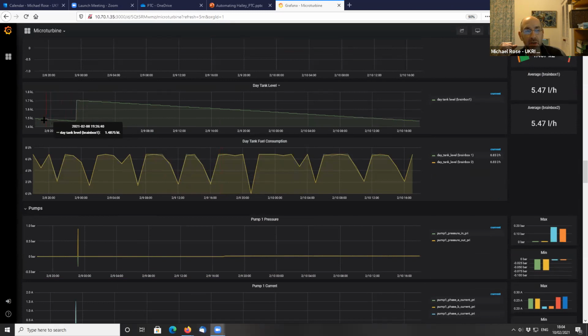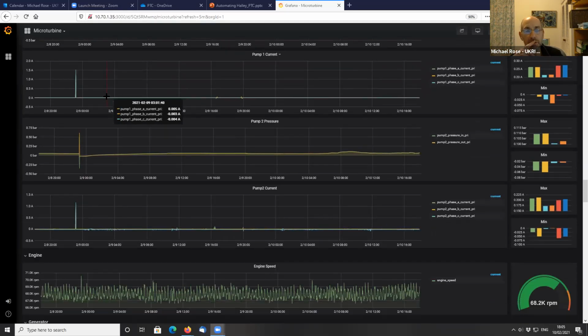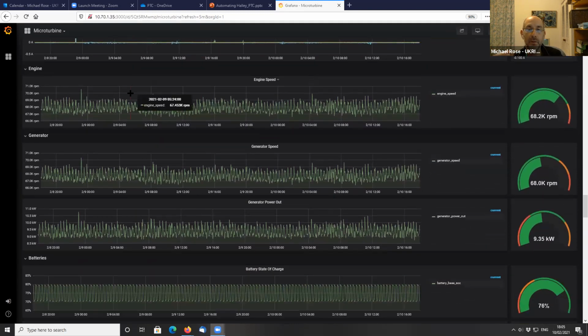This is the day tank level, so the level drops, gets down to about 1450 litres, and then a refill happens, and then it just drops again as we use fuel. We measure pressure on either side of the fuel pumps, so that would tell us, for instance, if we were sucking air, if there was a leak in the hose, it would tell us on one side, or if we were having problems with the fuel filters on the other, as well as health information about the pumps themselves.